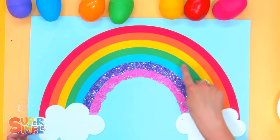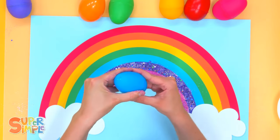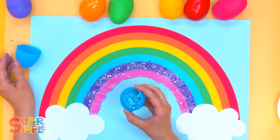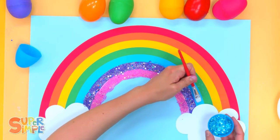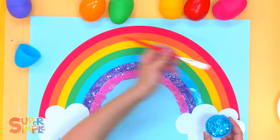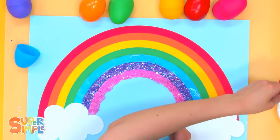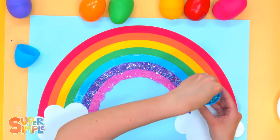Okay, Ray says blue next. Emma likes blue. Let's put on the blue glitter. Let's see what it looks like. I'm gonna open it up. Whoa, so sparkly. Very pretty blue glitter. Okay, put the blue on here. Get some glue all the way around. Blue's my favorite color because it's the color of the water and the color of the sky on a nice day. And it can be a dark color or a light color.